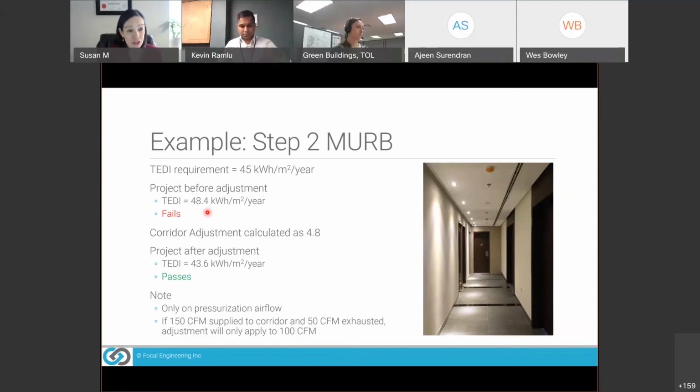We then ran our adjustment calculator and it came out at 4.8. So we could then subtract the 4.8 from there and we get a result of 43.6. So now our TEDI passes. And that's a completely legitimate way of approaching it. That's in the City of Vancouver modeling guidelines.